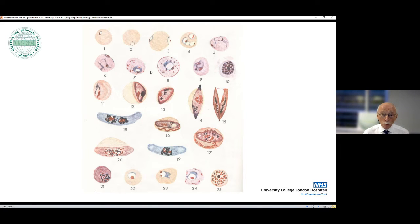And this shows the ominous appearances of P. falciparum with the Maurer's clefts beautifully shown, and the gametocytes as well. So morphology still has a strong part to play.